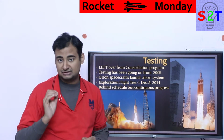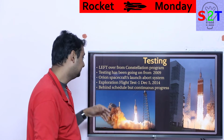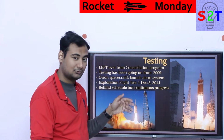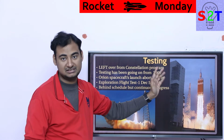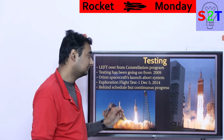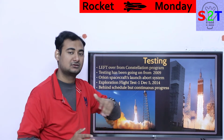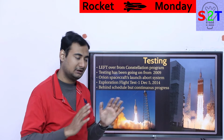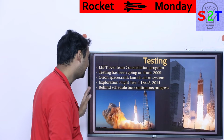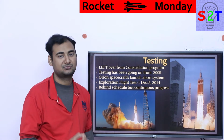So you can understand the original testing with physical hardware began as early as 2009, and basically launch abort testing is already done, and it actually went to space in 2014, basically the thing that Boeing did now. So you get the idea, it's been in development for a very long time. It has gone through multiple testing of multiple scenarios, multiple systems, all of those things have been tested. So it is behind schedule, definitely, but it's continuous progress.